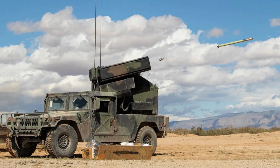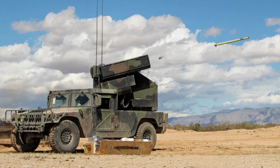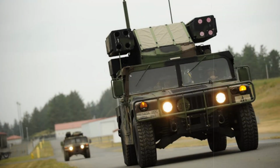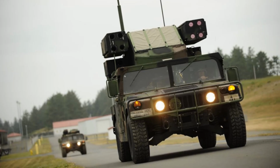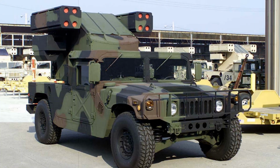Mounted on a Humvee and armed with Stinger surface-to-air missiles, the Avenger's introduction to the region represents a key milestone for U.S. military presence in Africa. Previously used in European and Asian theaters, this is the first time the Avenger has participated in African Lion, which has grown into one of the continent's most expansive joint training efforts.